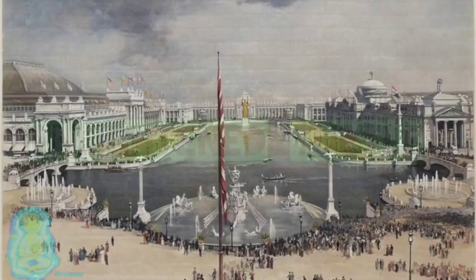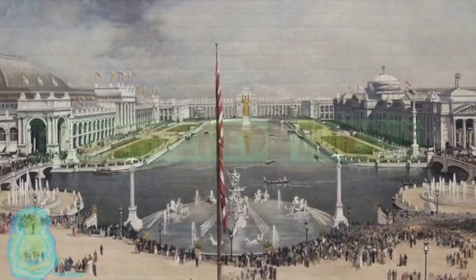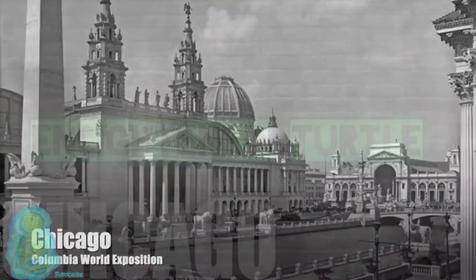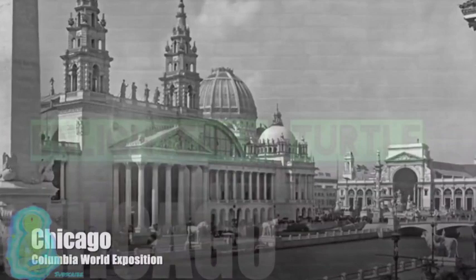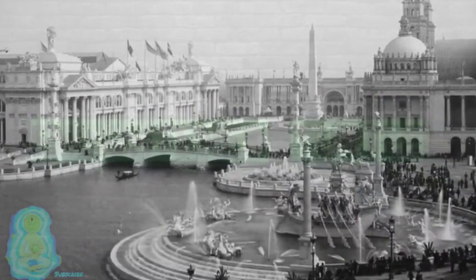I'm referring to the World Fairs. Only 21 years after the fire, which certainly took an extreme economic toll on Chicago, we see these buildings there at the Columbia World Exposition. Doesn't it somehow make you feel like you're dreaming? This is supposed to be America.